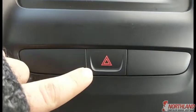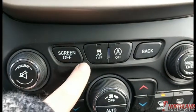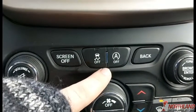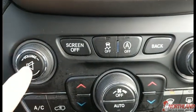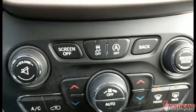You also have your hazard lights here. And then down here you got a screen off button, so you can turn off the screen if it's too bright. And then you also have your button here for your traction control and your auto, and then your back. And then you also have your volume up and down. You can press it in to mute it. You have your browser and your enter, so you can change the settings from there as well.